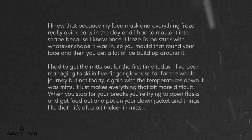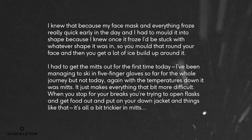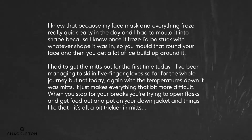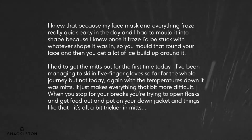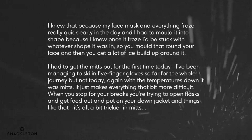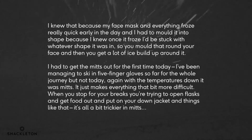I kind of knew that because my face mask and everything froze really quick early in the day. I had it moulded into shape, because I knew once it froze I'd be stuck with whatever shape it was in. So you mould that around your face, and then a lot of ice builds up around it. I had to get the mitts out for the first time today. I've managed to be skiing in five-finger gloves for the whole journey so far, but not today. Again, with the temperature down, it was mitts.